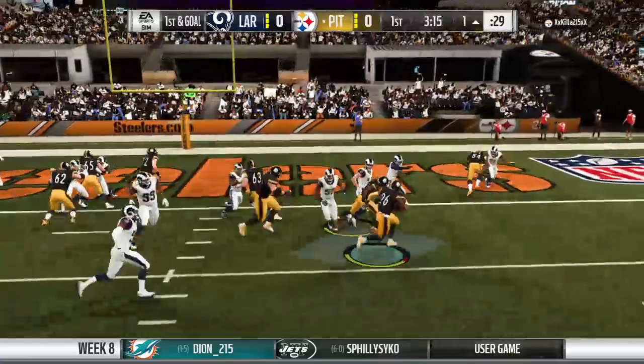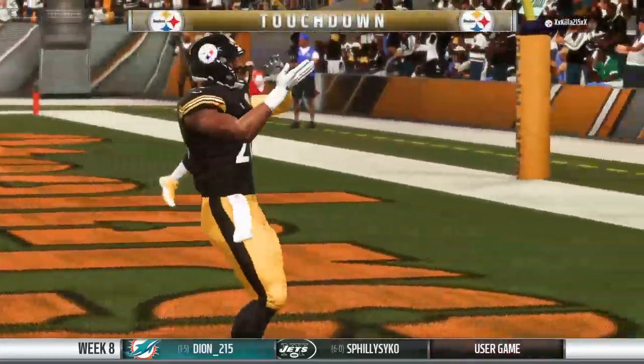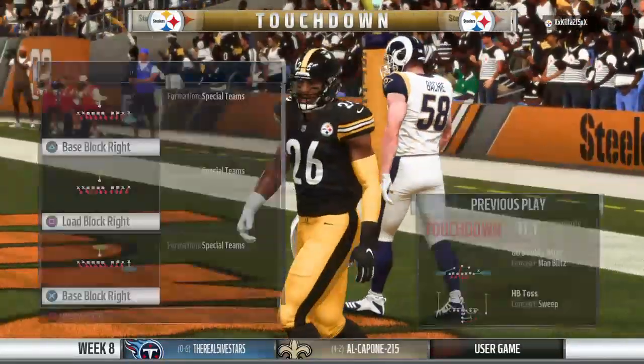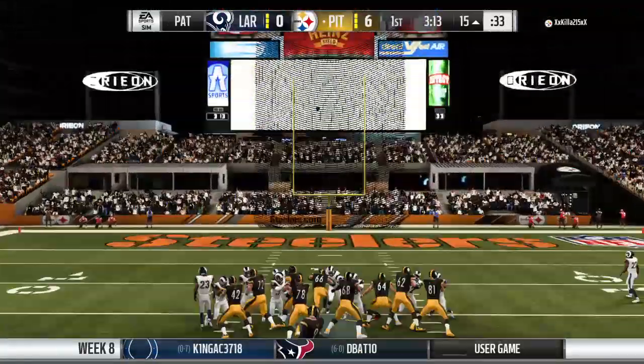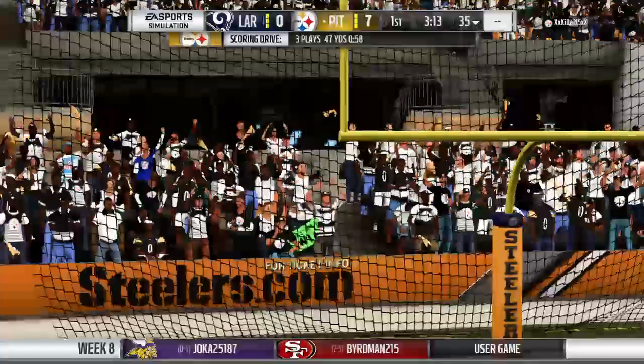Now Bell. Pushing and finding his way in for a Steeler touchdown. Le'Veon Bell with touchdown number 8 on the year. And the Steelers have taken a first quarter lead. And he'll put it through to make it 7-0 Steelers.